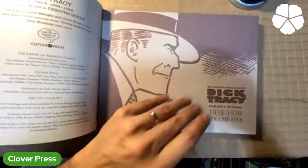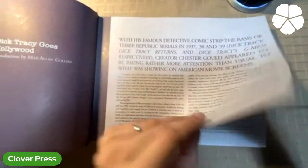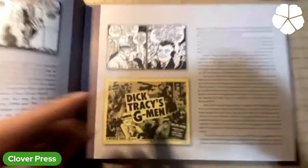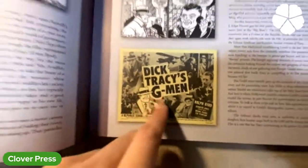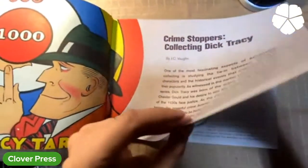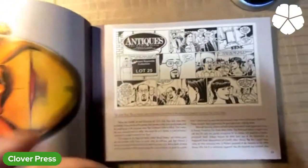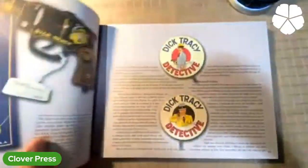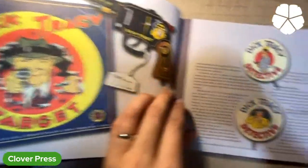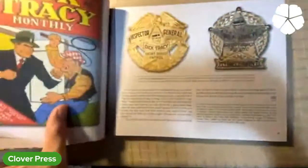So in the original books, they have some essays at the beginning here. This one's by Max Allan Collins, who eventually took over writing Dick Tracy, illustrated with some nice pictures of the film series that Dick Tracy was a part of way back when. And then some by J.C. Vaughn. He did a series of articles all about Dick Tracy memorabilia. So there's some really cool pictures and artifacts and articles about all of the stuff that was made in support of the comic strip way back when. Really neat stuff. Then we get into the comic strips.